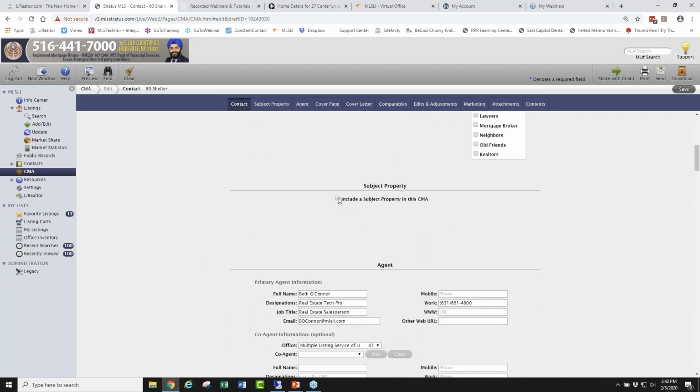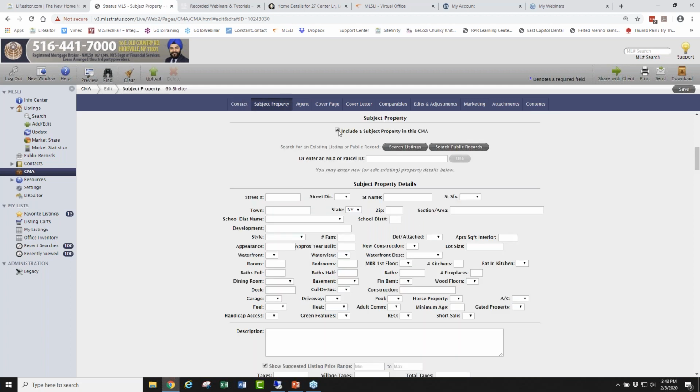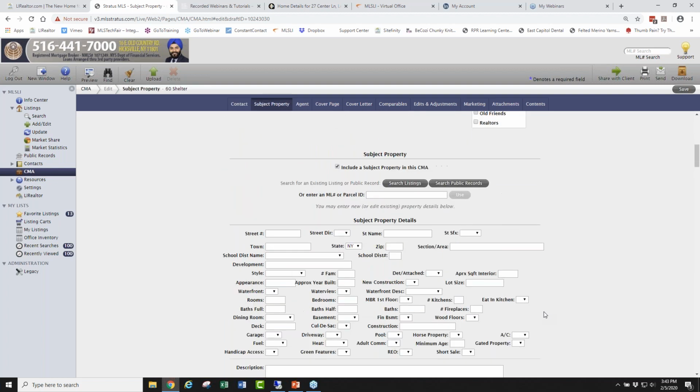And then the subject property is, once I check this, that's the house that I'm trying to get the listing for. So if I check this box here, I can then type in all the information about the house. So they'll know that I've done my homework. They'll know that I've done my research.